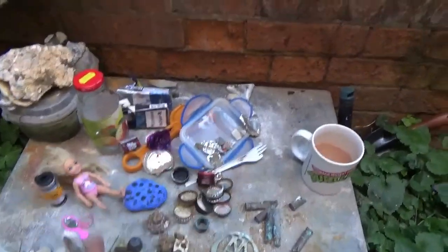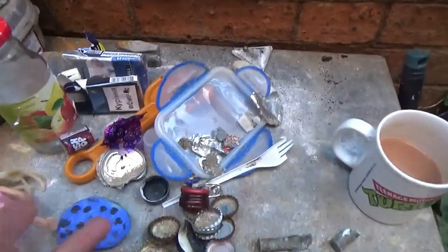I've kept all the rubbish that I picked up. There's some plastics there, there's some weird stuff. So what I'm going to do, I'm going to spin you around and we'll have a look at this thing, and we'll have a look at that stuff. Right, here we go. Now, I'll start at the back. This is a lot of the rubbish that I picked up.